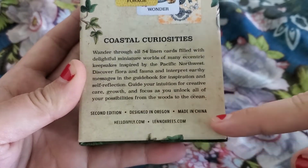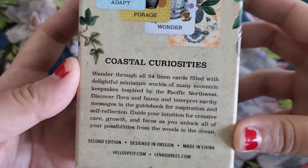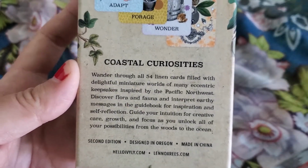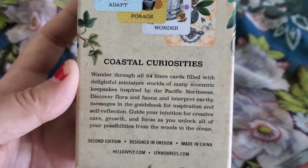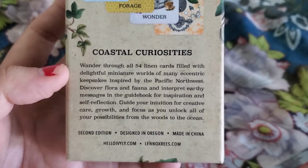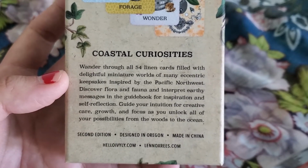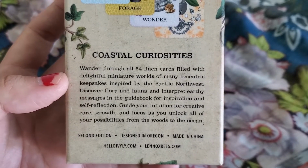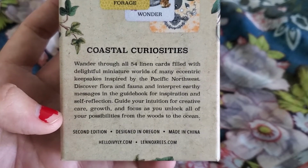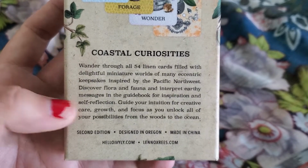Second edition, designed in Oregon. Coastal Curiosities: wander through all 54 linen cards filled with delightful miniature worlds of many eccentric keepsakes inspired by the Pacific Northwest. And that's kind of where I live. So, well, California, but I live in northern-ish California, so I still identify with the Pacific Northwest aesthetics. Guide your intuition for creative care, growth, and focus as you unlock all of your possibilities from the woods to the ocean.